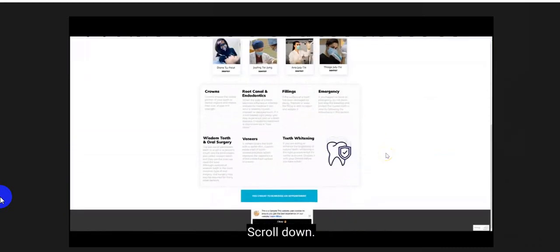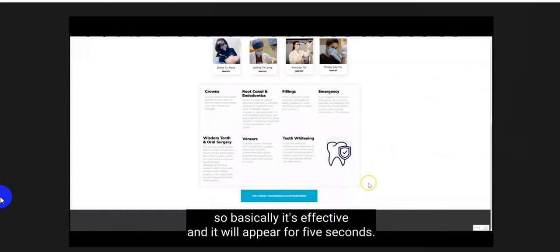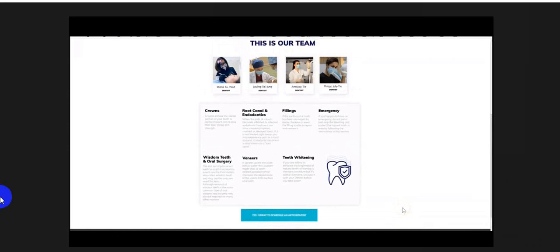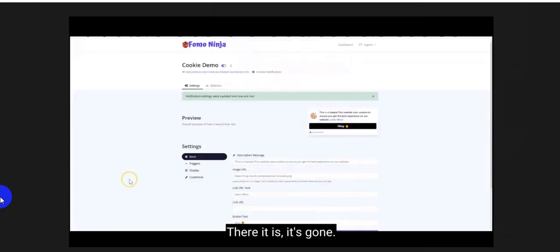Scroll down and there it is. It's on the center. So basically it's effective and it will appear for 5 seconds. Okay. There it is. It's done.